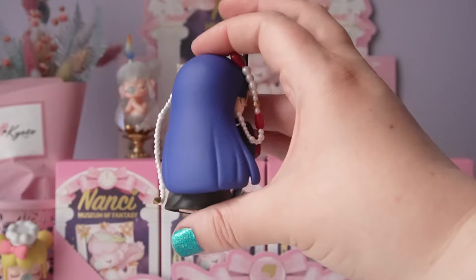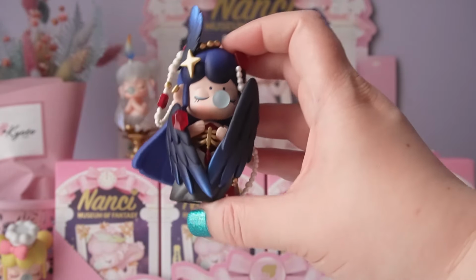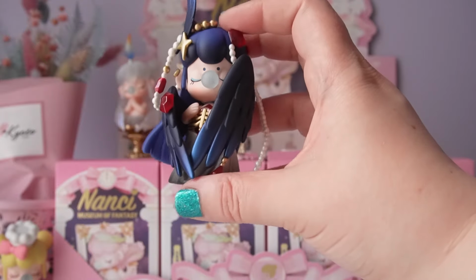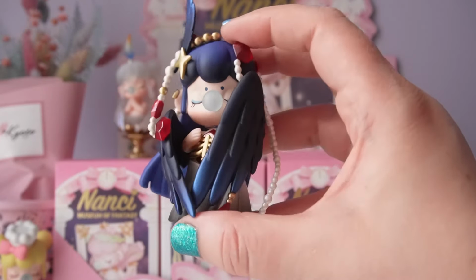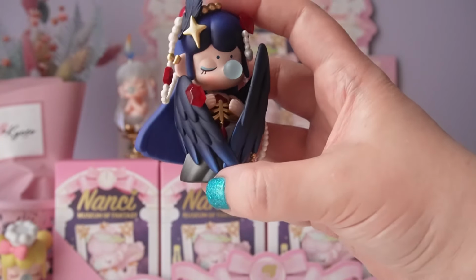And if you notice inside of her wings, she has like a gold rib cage that kind of looks like a skeleton. It's really awesome. I really appreciate the vampy vibes for our Raven from Museum of Fantasy.